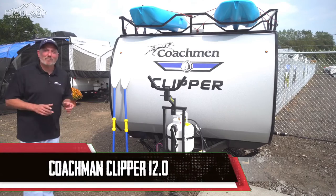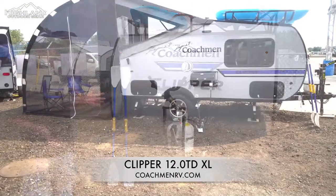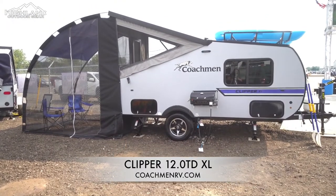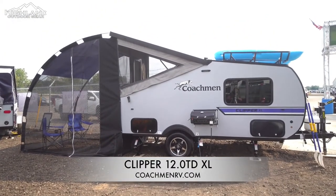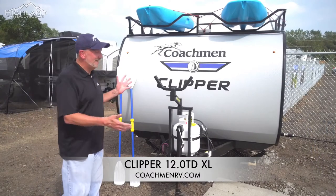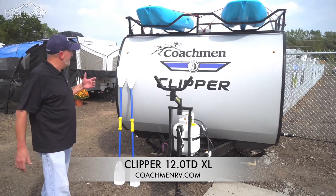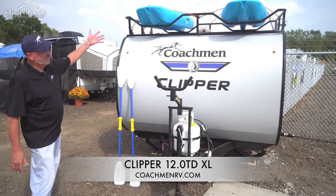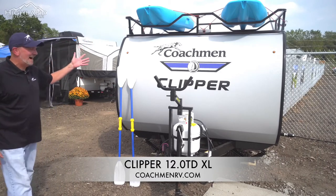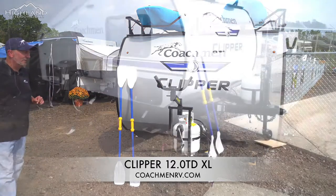This is the 12.0 TD XL, XL being the extra large version of our 9.0 TD that we introduced a year ago. We've had such great success with that we decided to move up a little bit bigger. This is a 7 foot wide by 12 foot unit. You can see we have the kayak rack on the top. It can also be accessorized with the jacket bike rack too.